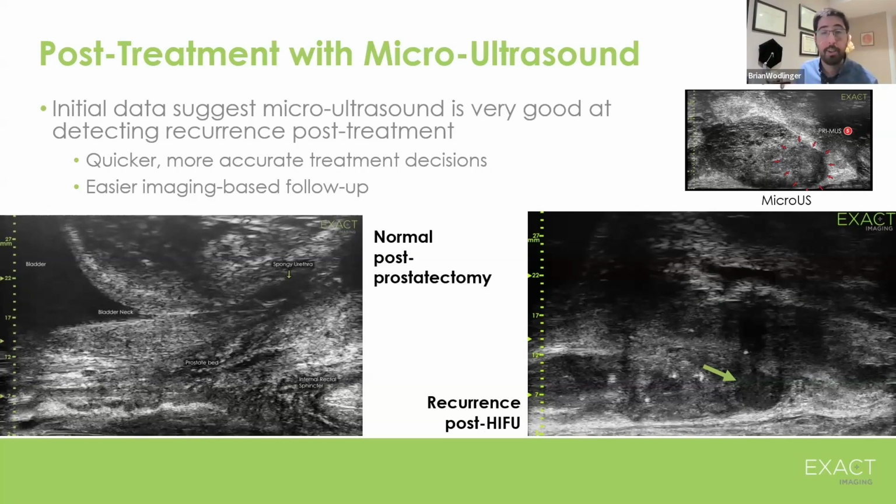Here's another case where things weren't so good. This is a recurrence post-HIFU. This was biopsied and found to be a recurrent grade group 2 cancer. But on the bright side, it was found very early because of the imaging. We were able to do a targeted biopsy of it, and the patient was able to undergo a repeat focal therapy procedure to eliminate this cancer that was probably on the margin that wasn't treated as well as it could have been.